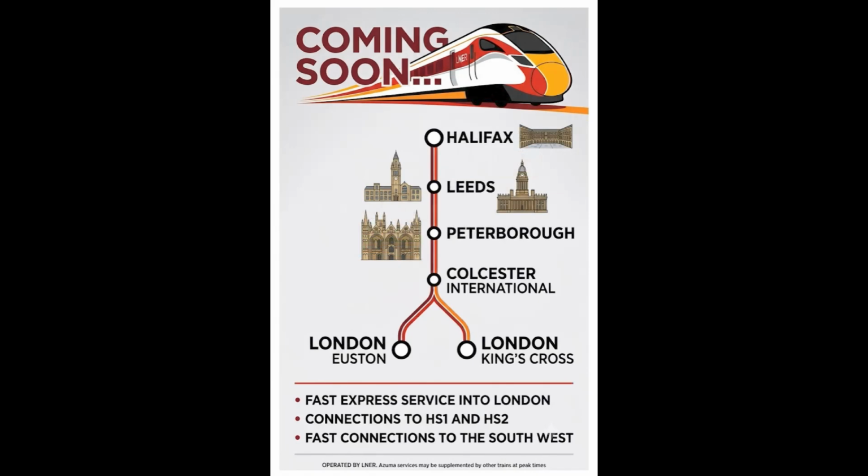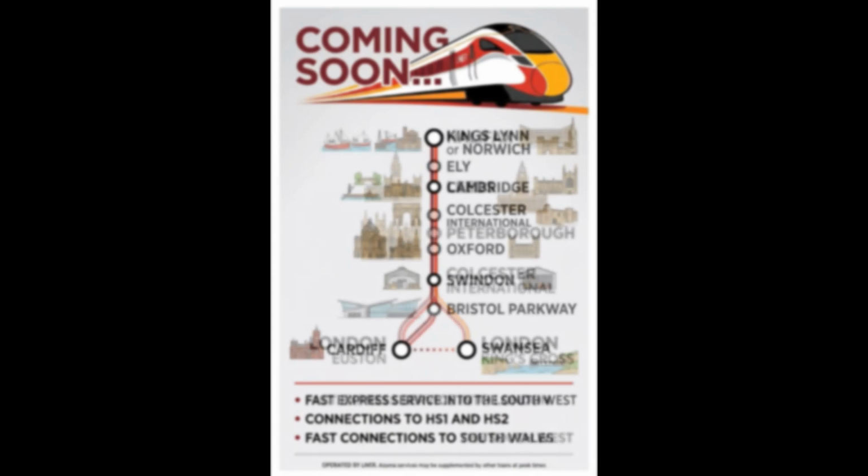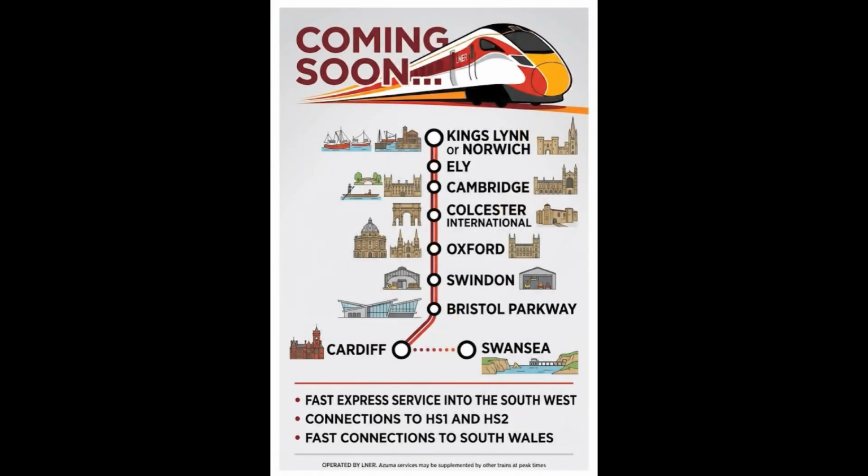The other one I've done was a route from Halifax, coming again down through the East Coast Main Line, diverting off into Colchester and then heading into, again, London Euston, London King's Cross. This is basically a little something for my friend Tracy, who lives in Halifax. I think she appreciates that, and I think if it was for real, she would use it. And lastly, we've got this one here, which is either going to start at Kings Lynn or Norwich, run down through Ely, Cambridge, Colchester International, and then go off down the east-west rail route, linking into the southwest. So as you can see, I had a fair bit of fun doing these routes, and we might be doing a bit of a timetable when it comes into the actual film.